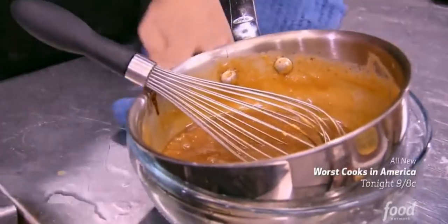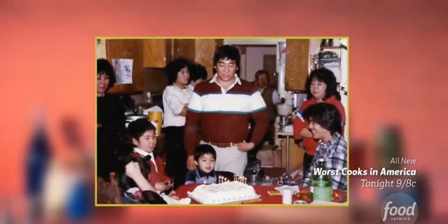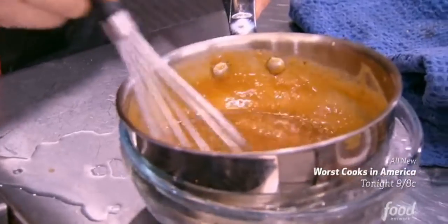Being 100% Japanese has influenced my baking because growing up, being around my mom and my grandma, cooking Japanese food in the house, all the ingredients were always around. I always thought, how can I incorporate that into something sweet to kind of make it a little bit different?